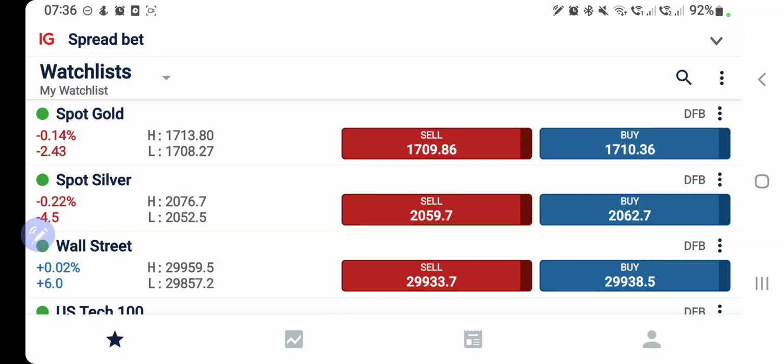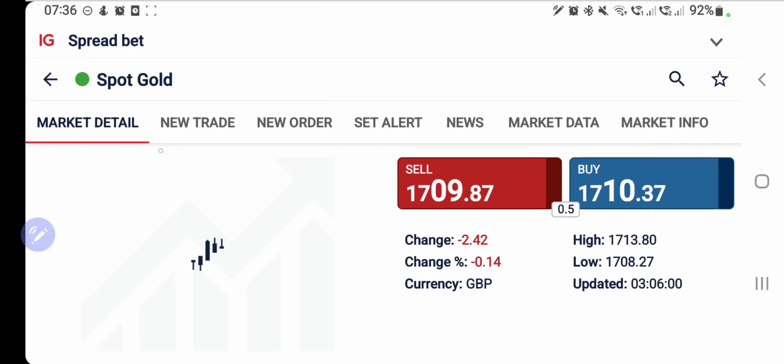First we'll look into gold, followed by silver. Do watch till the end. Do listen to it carefully. Do note down the levels.